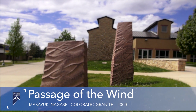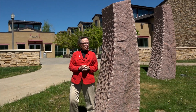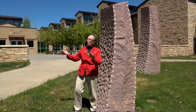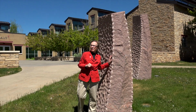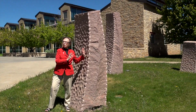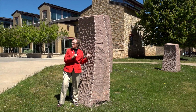This multifaceted sculpture is by Masayuki Nagase, and it was installed here in 2000. I was here for the installation. And this sculptor came here, looked carefully at the site, felt that wind blowing from the west against him. He quarried local stone, this beautiful pink-gray granite, and carved all of these pieces as if they had been blown over centuries, millennia, into this particular shape. Everything curves and arcs and bends toward the wind.